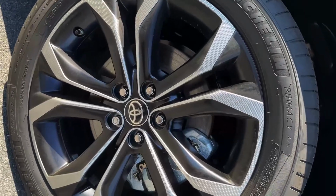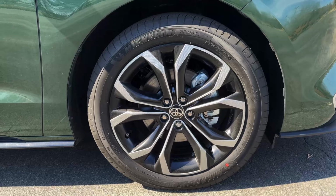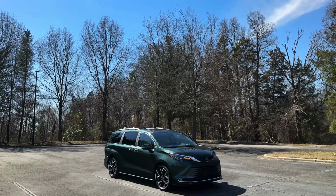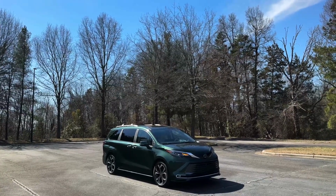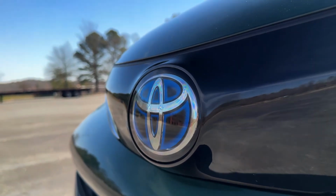I would say the only real con regarding your everyday drive is that if you aggressively take left-hand, right-hand turns, the Sienna can kind of plow out and peel out the front tires. Okay, and this hybrid system, even though it is a bit on the louder side, is still one of the best hybrid systems that you can get.